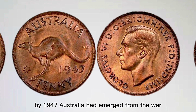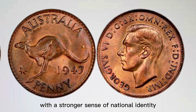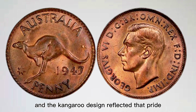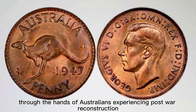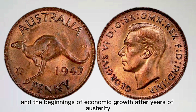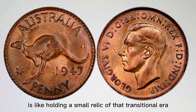By 1947, Australia had emerged from the war with a stronger sense of national identity, and the kangaroo design reflected that pride. The penny of this year would have passed through the hands of Australians experiencing post-war reconstruction, immigration booms, and the beginnings of economic growth after years of austerity. Holding a 1947 penny is like holding a small relic of that transitional era.